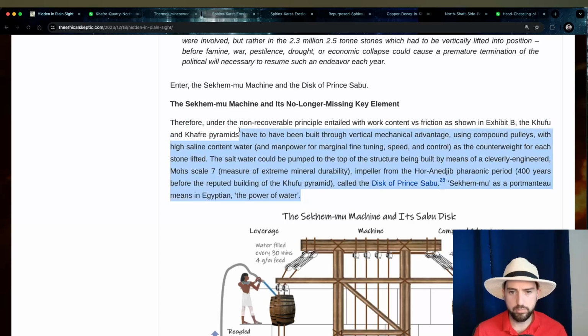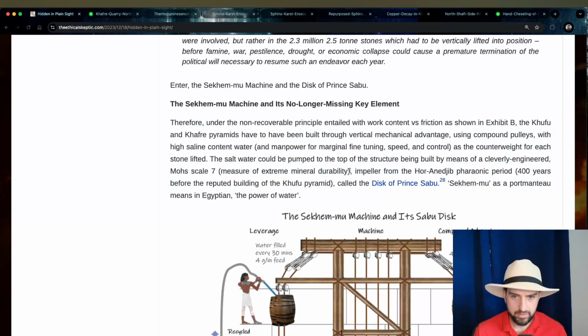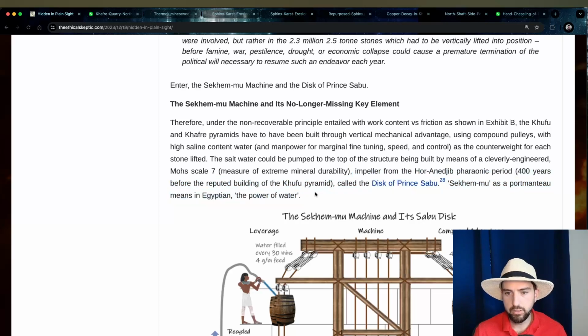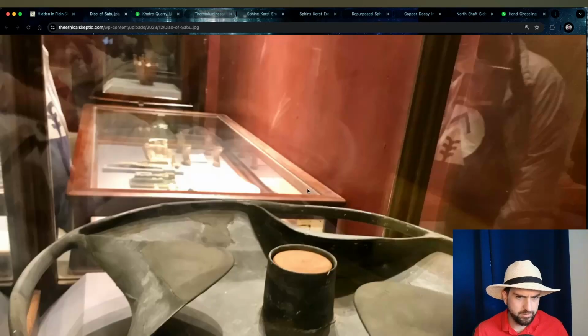The salt water could be pumped to the top of the structure, being built by means of a cleverly engineered Mohs Scale 7, that's a measure of extreme mineral durability, impeller from the Hor-Anigib pharaonic period, that's 400 years before the reputed building of the Khufu pyramid, called the Disk of Prince Sabu. Sekhem-mu is a portmanteau. How do you say that? Portmanteau? Can't remember. Means in Egyptian the power of water.